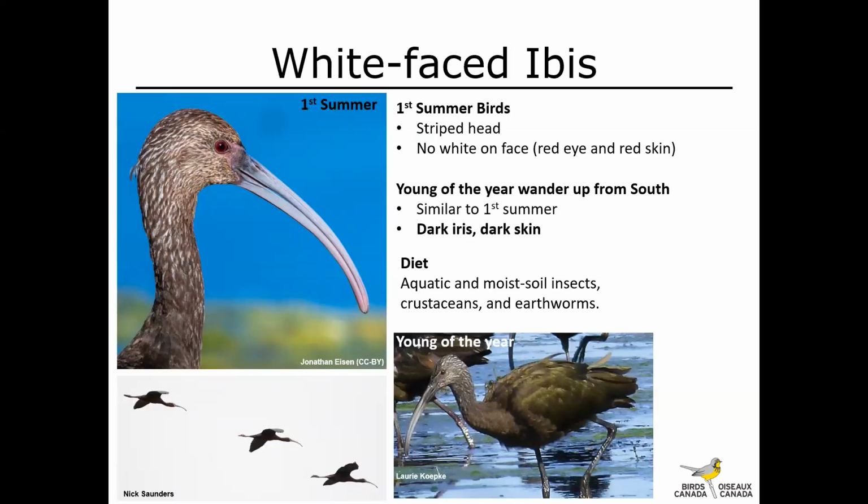First summer birds look a little bit different. They haven't gotten their plumage yet. So they'll have a nice stripy head, and overall they're just going to look more dull. They're not going to have those beautiful red legs showing. They tend to have a darker iris and darker facial skin. But again, it's really going to be hard to mistake that really dark, large wading bird that has a long drooping bill that's going to be poking around in the mud.